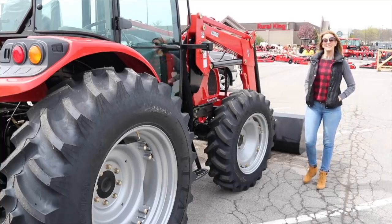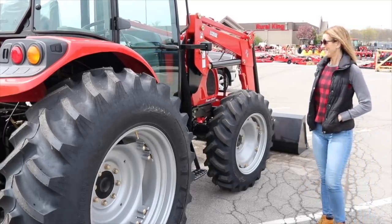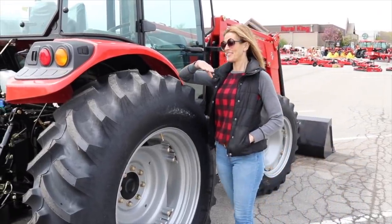What do you think of that? It's a big tractor. It is. Yeah.